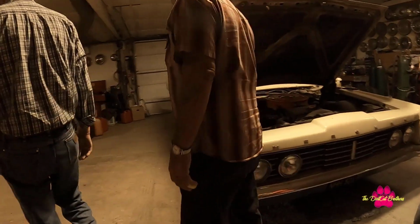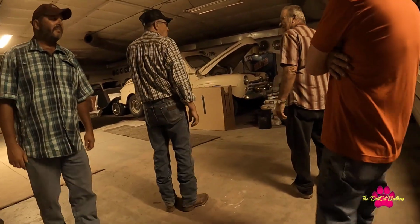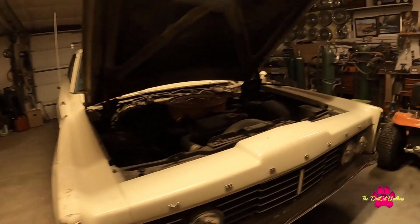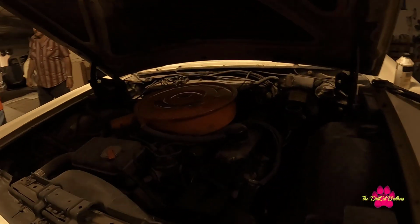I could bring the engine hoist. Man, you should have seen that gas tank out of this one. It was half full of gas, and that stuff's that deep in there. You pour it out, and just big chunks come out. That's the way that Mustang was.